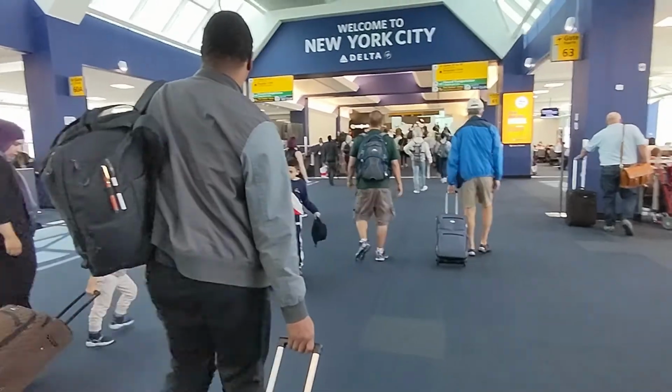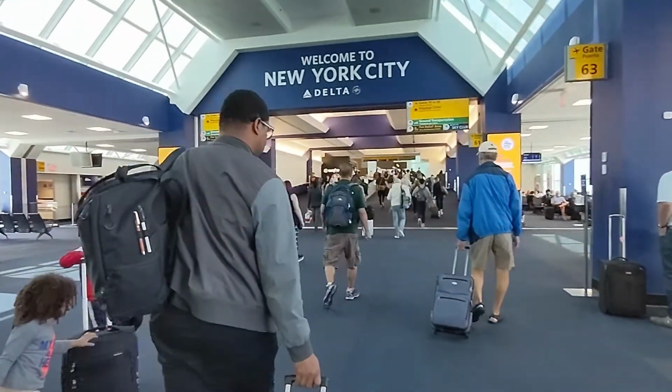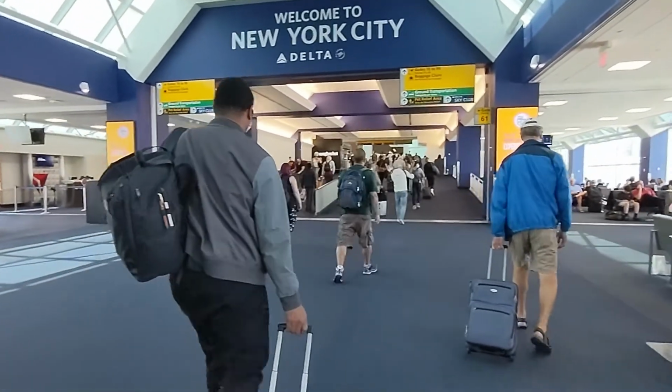Because we were listed as one of the last groups, they were like, "Oh, I don't think we're gonna have room, so we need you guys to check in bags." I was carrying 2 personal size bags, so there was no need to check them whatsoever. They could have easily gone under the seat. That's quite literally what they are designed for.